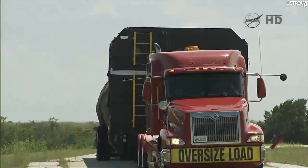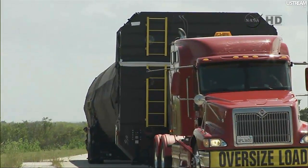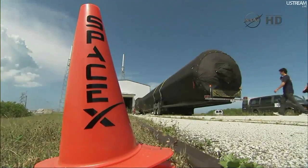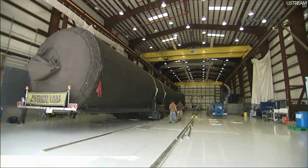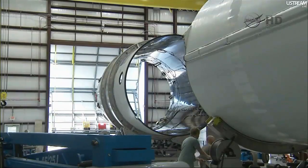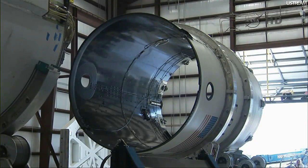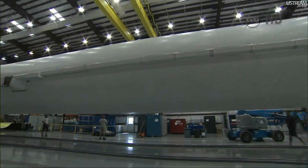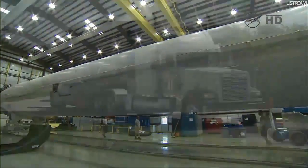Okay, we're looking now at some video of what's been going on to get the Falcon 9 and the Dragon ready for launch. So if you could talk us through the video and tell us what we're seeing. What you're seeing right here is the first stage approaching the hangar at our launch facility, Launch Complex 40. That arrived from our Texas test site where it was proof tested. Prior to being in Texas, it was obviously produced in our Los Angeles facility. And there you see it.